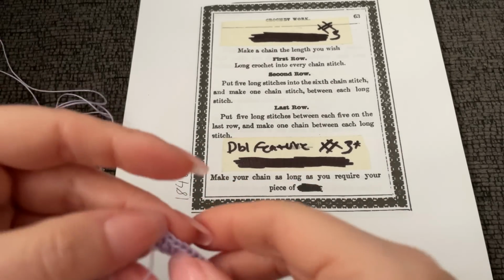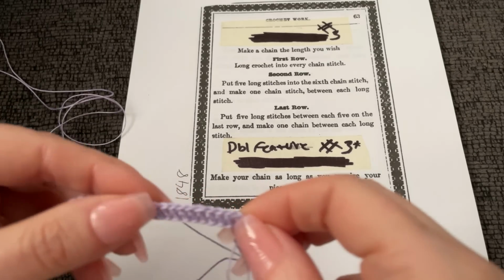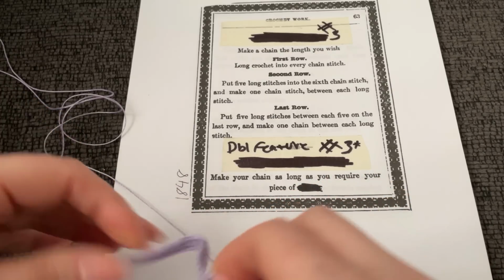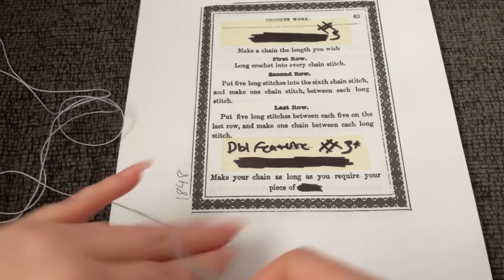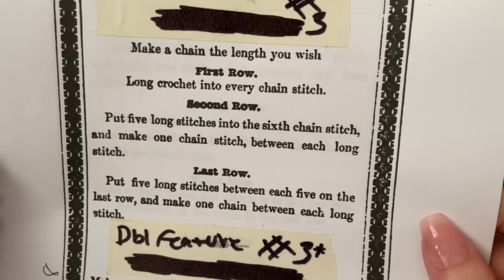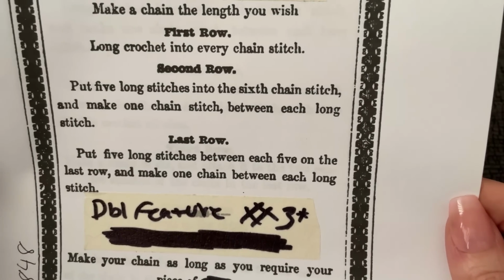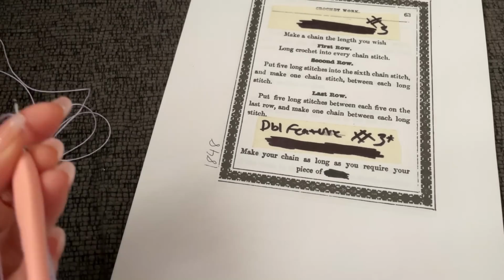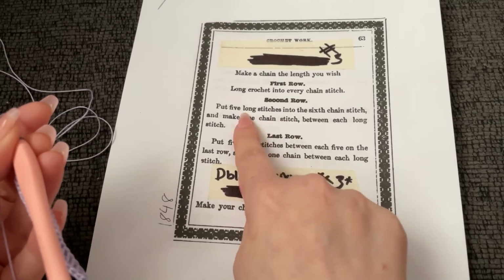Are we working around? Am I supposed to be working the bottoms of the chain stitches now? Do you suppose that's what they mean? I don't know. I'm not exactly sure what they mean, and I don't know what it is, so I can't guess. Put 5 long stitches into the 6th chain stitch and make 1 chain stitch between each long stitch. So like making a fan, I get that, but what do they mean? What chain?